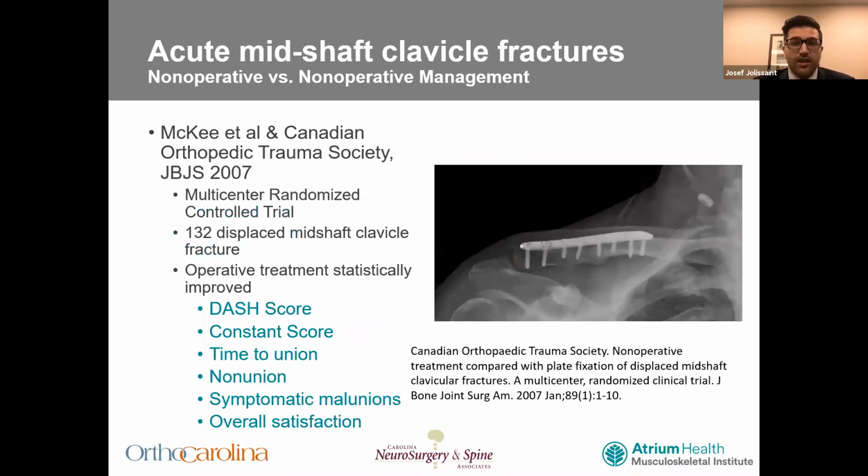Well, in 2007, McKee et al. and the Canadian Orthopedic Trauma Society conducted a multi-center randomized controlled trial consisting of 132 patients. Those 132 patients were randomized to operative treatment with plate fixation or non-operative treatment via sealed envelope. They found that operative treatment resulted in statistically significant improvements in every category assessed: Constant shoulder scores, DASH scores at all time points, time to union, rate of non-union, symptomatic malunion, and overall satisfaction. Complications, as defined as necessitating further medical treatment or operation, were actually greater in the non-operative group.